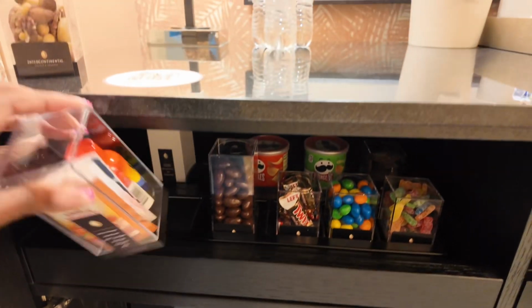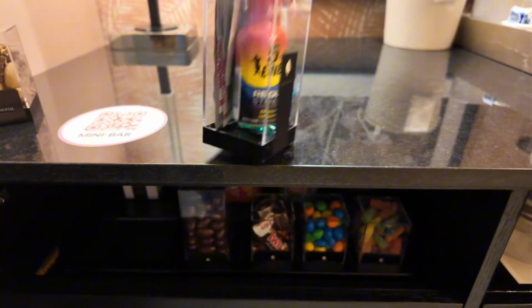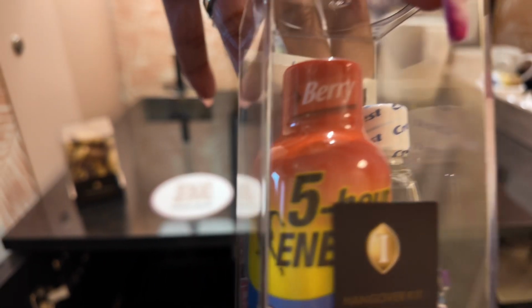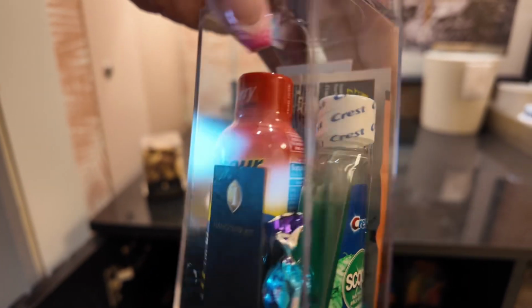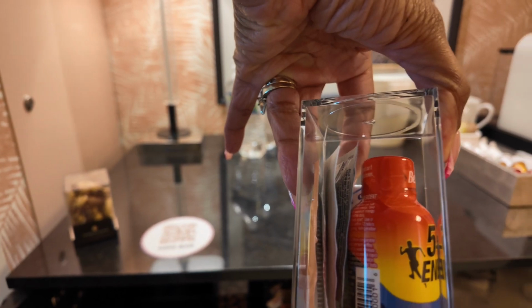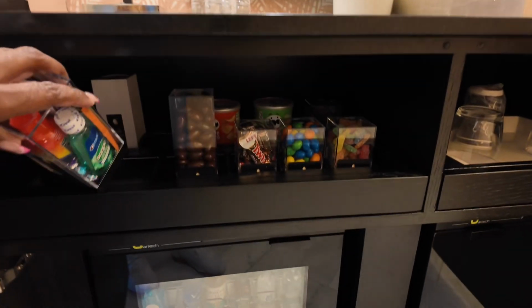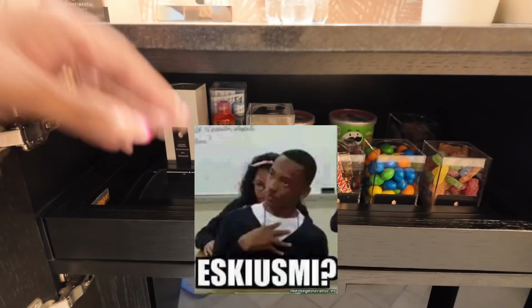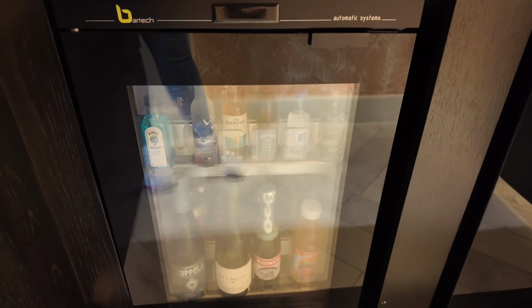And then if you're not feeling well, they have some emergency items, which is vitamin C. They have a 5-hour energy. They have some Advil in here, some Scope. So this is nice if you forgot things. I also see a few Band-Aids in here as well, so that's nice. And they have a lubricant. And below is some alcohol.